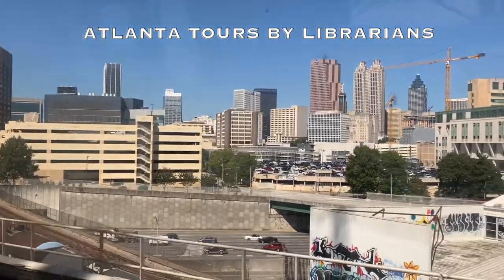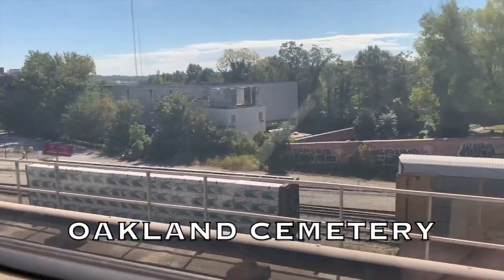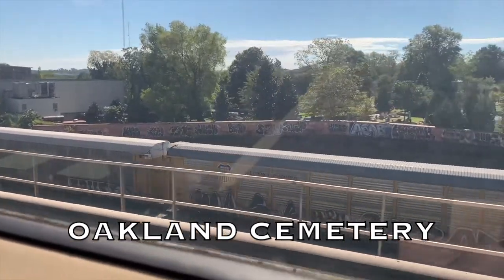Siguiente estación es King Memorial. Exit here for the Martin Luther King Jr. National Historic District and Oakland Cemetery.